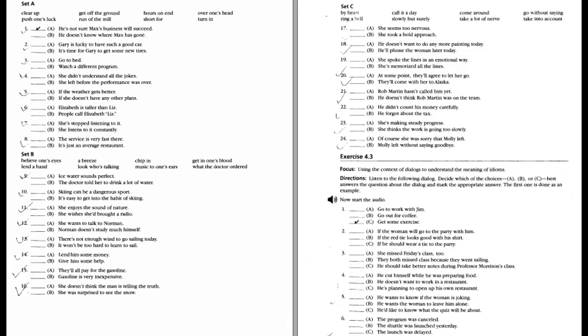Number 20. So, Marina, your parents still don't think you should go to Hawaii this summer. Oh, they'll come around, I think. What does Marina think her parents will do? Number 21. Was there someone on your basketball team last year named Rob Martin? Rob Martin? The name doesn't ring a bell. What does the man imply?